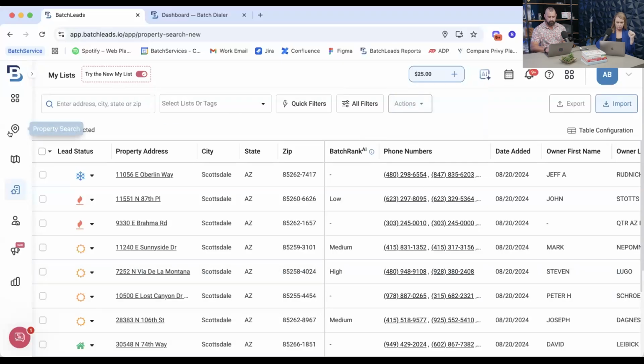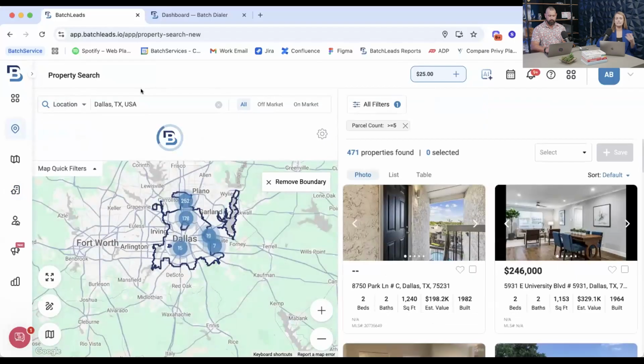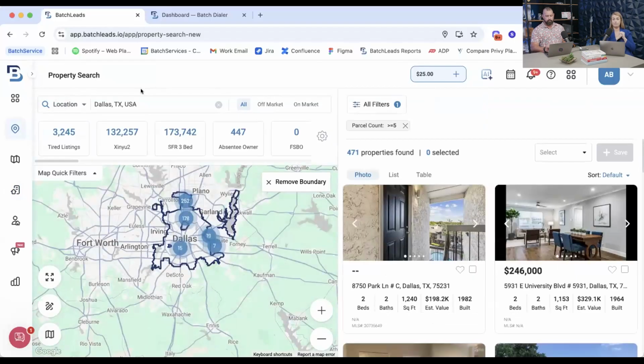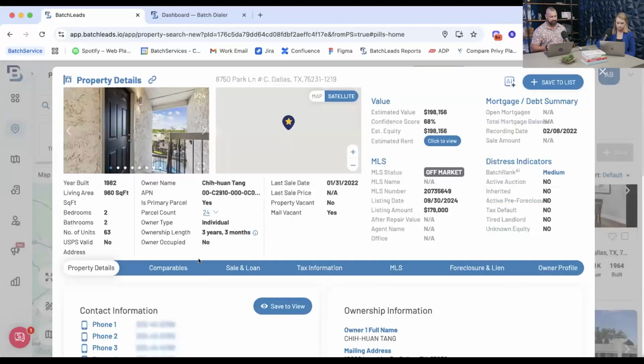So let's take a quick look over here. Let's say I have a list of parcels that I only have the APN for. Let's say I found a list of vacant land from somewhere else. I can go in and search specifically for APNs. I should have grabbed one beforehand. I did not. You know what I can actually do, oh, here we are. I can check these parcels right here.